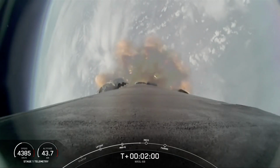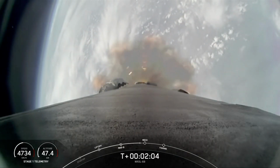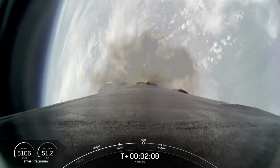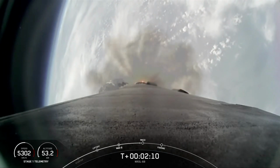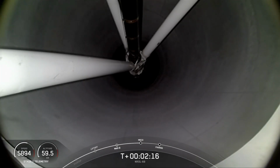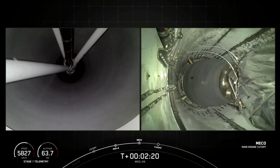In addition to these major events, the fairing halves will separate about 30 seconds after SES1, so keep an eye out for all of those events that are coming up in just a few seconds. And as a reminder, we will not have any views of the Falcon 9 second stage or the payload at the request of our customer. Main engine cutoff. Stage separation confirmed.